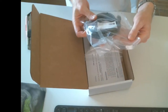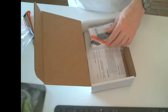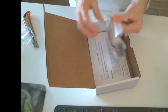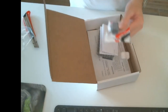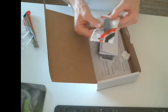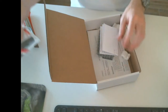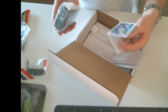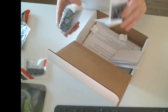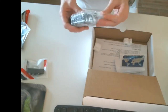USB cable, 15 feet I think it is. Yeah, USB 2 to type A to type B. The unit is USB powered. And over here we've got a USB flash drive that's supplied, 16 gigabytes. And I don't know if the main software's on there or we download it off the website. We've got instructions and a note about how you can record and submit your observations.